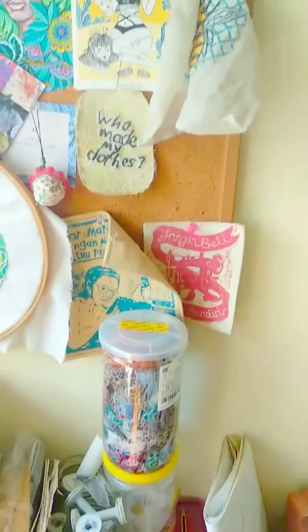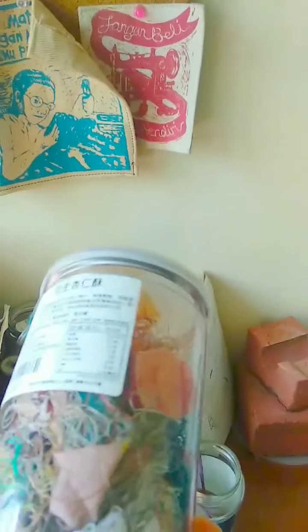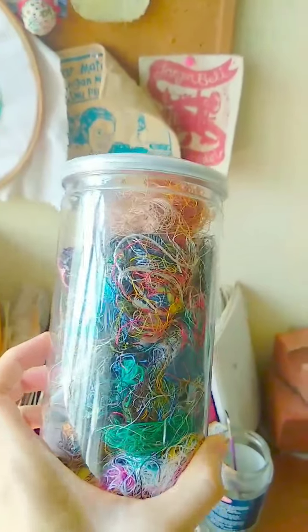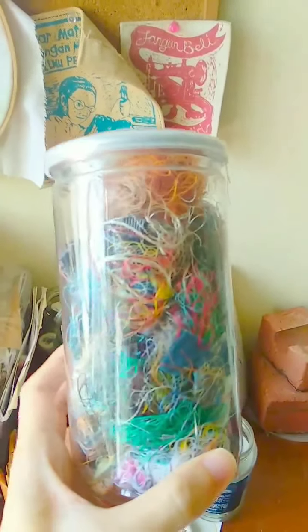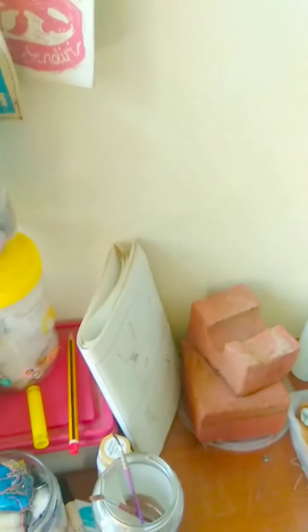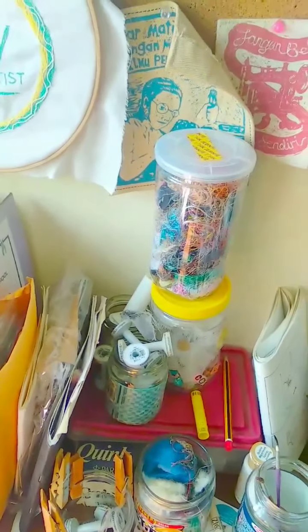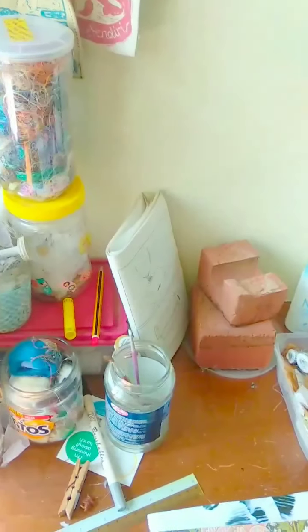And over here, I have literally bottles of stray threads. I've used up one bottle already, but I like to keep my stray threads and use them in other works. Also, I do have a bag of scraps. It's in my son's room. It's not that big, I think, but my son will probably beg to differ on that point.